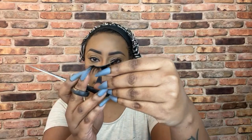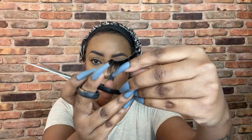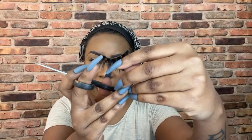But now I'm gonna give you guys a little tip. If you don't usually trim your eyelashes, you kind of need to, because I hope you guys can really see how that little piece right there can poke you in your eye and it'd be very uncomfortable. So definitely just snip that part off. Snip it. And usually it's on both sides.